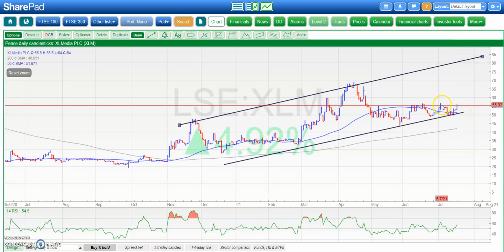Probably one wants to see an end-of-day close above recent resistance at 57 pence, let's call it, but it looks like the shares are already on their way in terms of the breakout, or potential breakout, of the consolidation that we've had for the past few months, and there is the breakout with that resistance line from back in April. Time frame on that, as I said, the next couple of months, and let's see how we go with that.